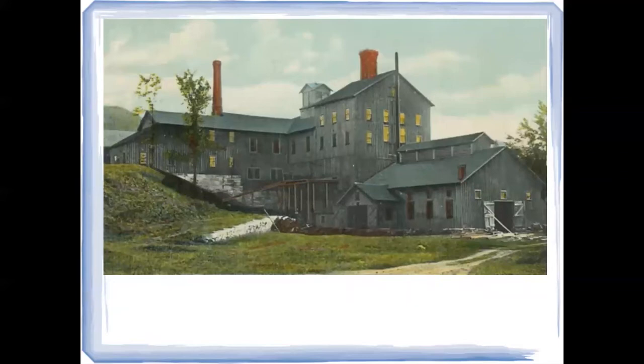And here's a postcard showing the Richmond Iron Company. No longer there. However, there is a street right where it was located known as Furnace Hill.